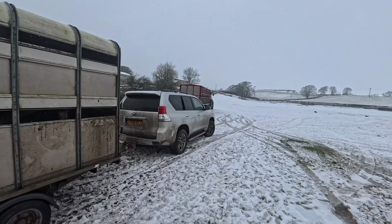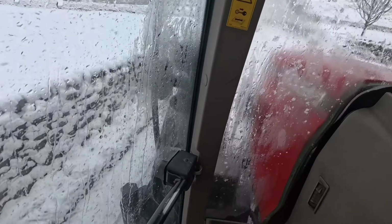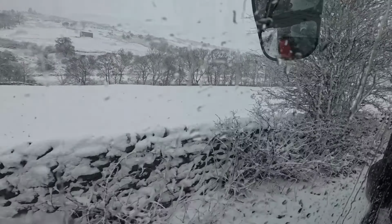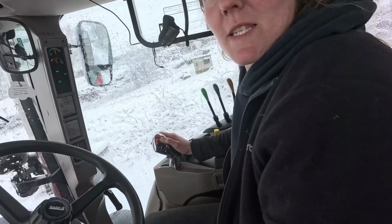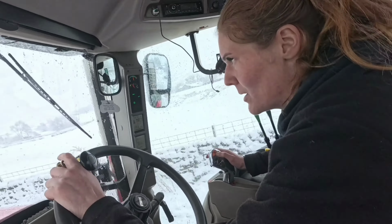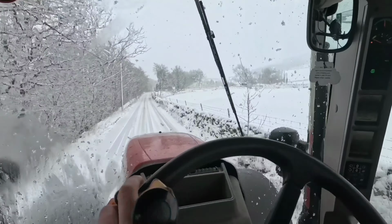Absolutely soaked. Show the weather. Snow. I've never been so nervous driving in the snow with a full load of sheep on. So slippy!